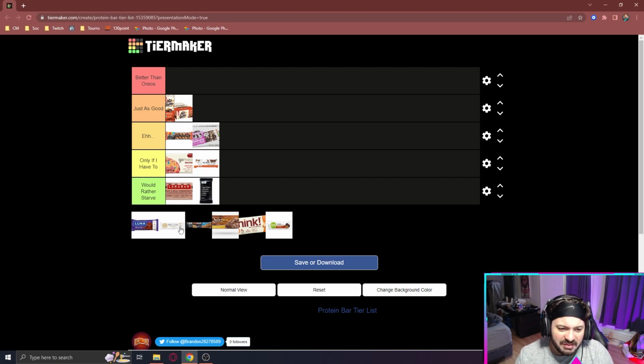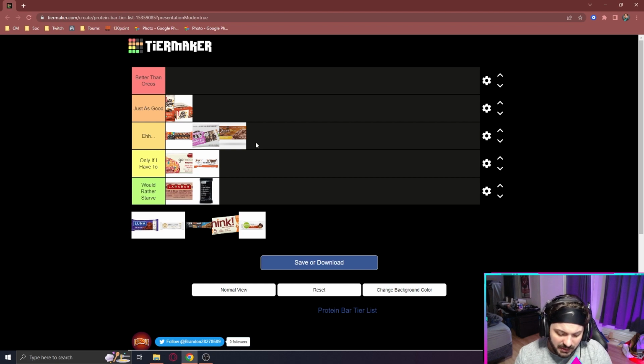So it's eh. Oh, right here's the Quest one. Different flavor though, obviously, but it's eh. Cookie dough might have been just as good, but it's pretty similar. Sorry for talking with food in my mouth, but all these are super dry, so it's kind of hard to get down. I'm not gonna lie, I'm kind of disappointed. I was hoping to find a diamond in the rough, like, oh my god, this is so good, I could definitely eat this and not even miss Oreos, but that is not the experience so far.